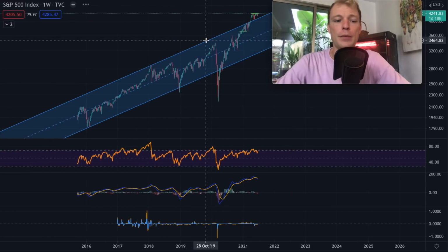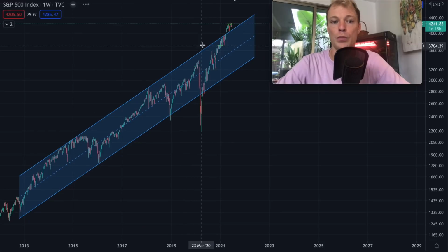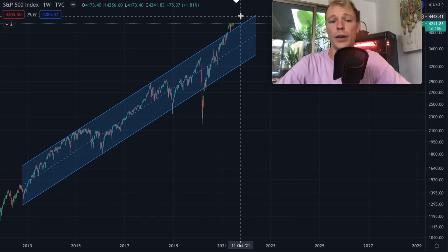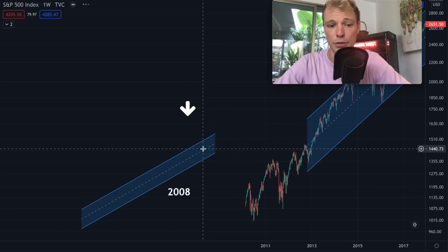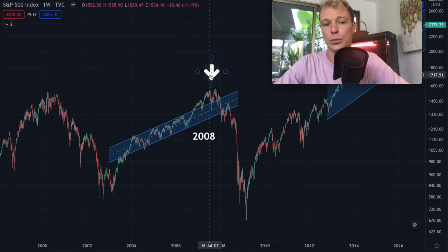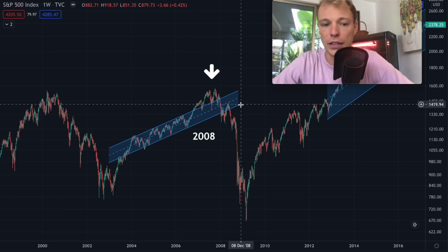Well, we have been trading in a multi-year long rising channel right here. And we broke that rising channel out to the upside, which most of the time is showing us that we are entering a parabolic phase. Most likely that will end up in a blow off top, similar like we have seen in 2008. We left the rising channel, back tested, we see increased volatility, and we are entering kind of the latest phase of a bull market, the blow off top phase.